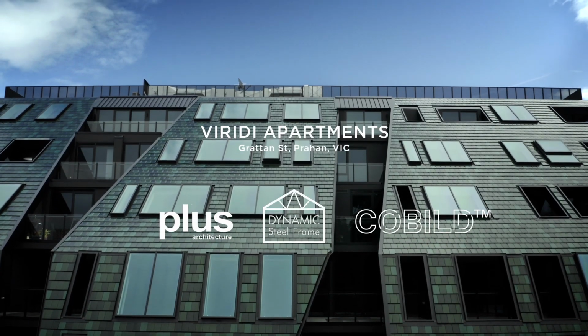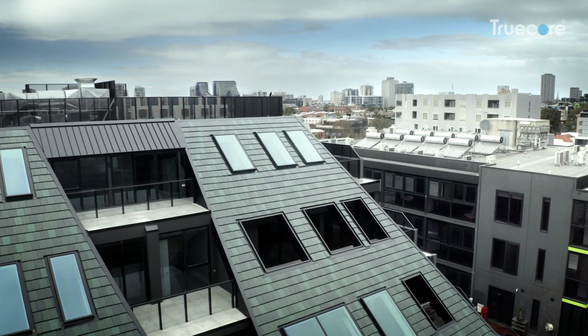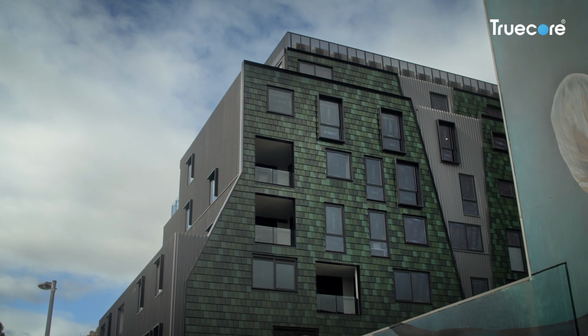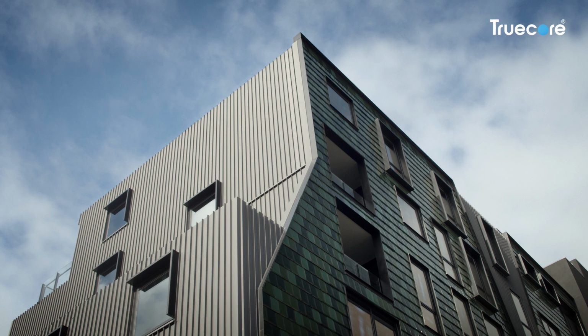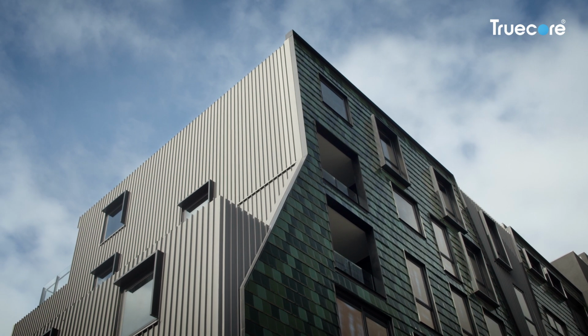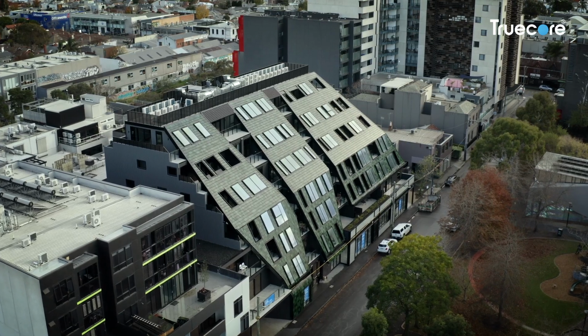This has been a pretty unique project for us, with the front facade tapering back like it did. It's been unbelievably complex, and we like complex jobs because it allows us to use our creativity and our engineering skills to really create the architect's vision. My name's Peter Blythe. I'm the Managing Director of Dynamic Steel Frame, and we created the lightweight steel frame facade for this project.